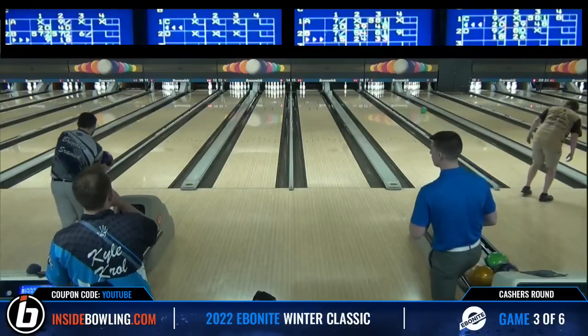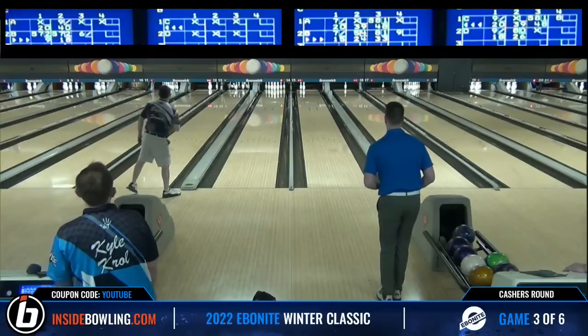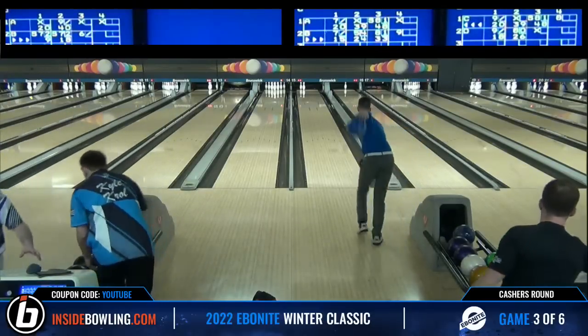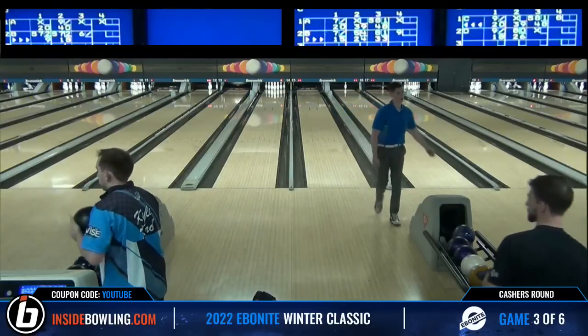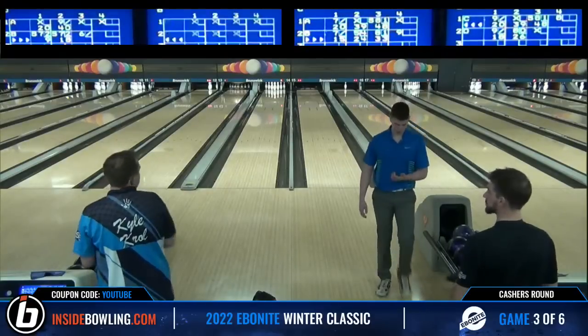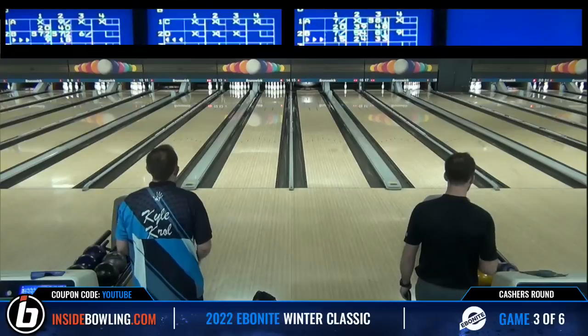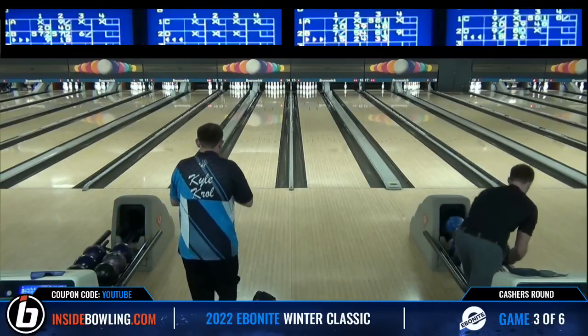Here's Ceramic. A left lane. Urethane. Splits the 8-9. 4 in a row. Now let's see if Tyler Zink can go up there and make it 4 in a row as well. And I bet he can.